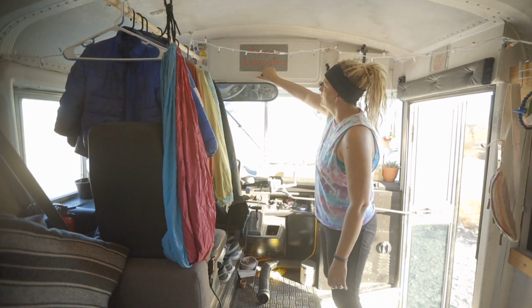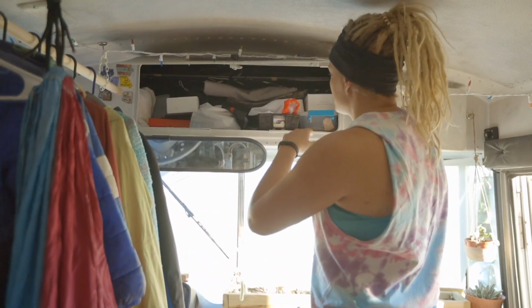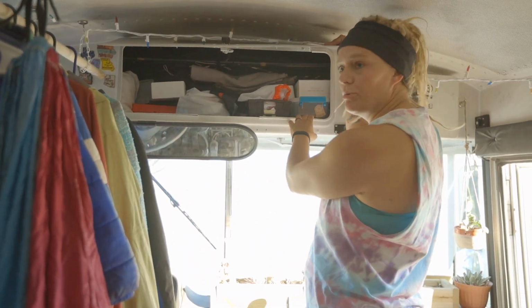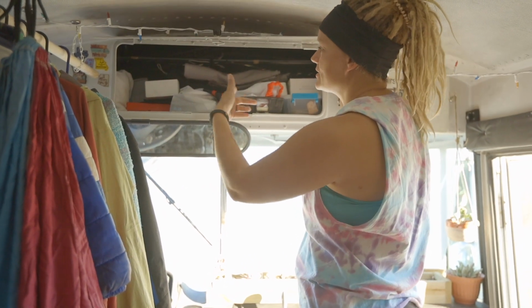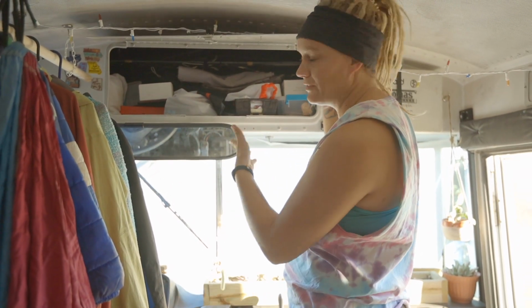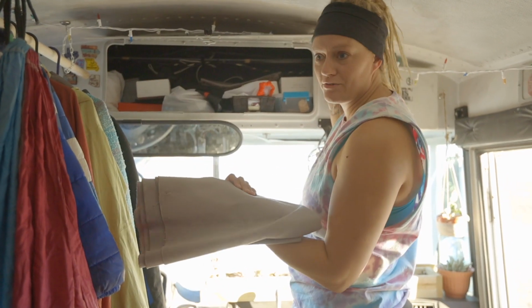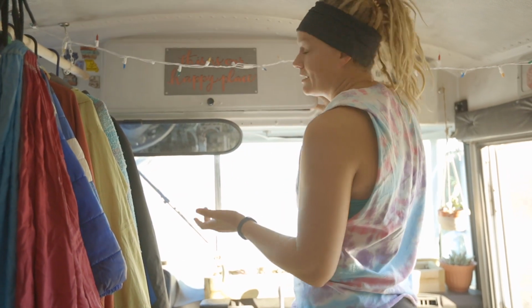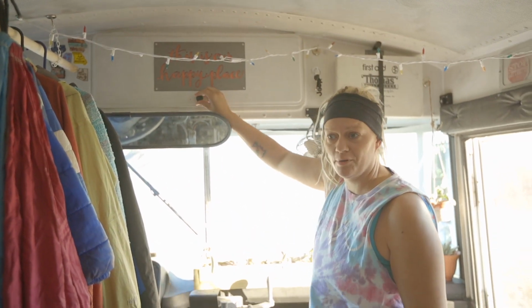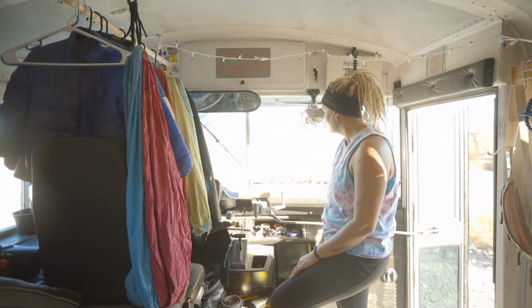And then up here, we have a lot of storage. This houses all of our national park stuff, extra boxes for electronics. There's a first aid kit up here. I think we have some flares. And then these are just fabric curtains from Ikea that we hang when needed for privacy. A lot of times we're off-grid and not by neighbors, and so we don't hang them up unless we need to block the heat or something.